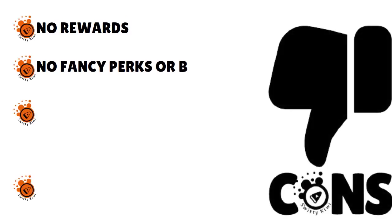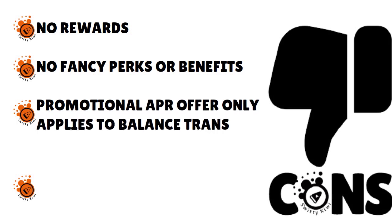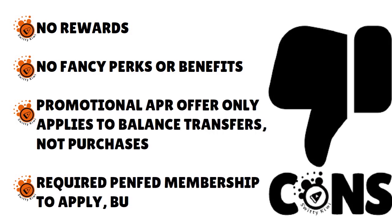What about the cons? This card has no rewards. No fancy perks or benefits. And you have a required PenFed membership to apply. But again, this is a credit union. Everybody has to apply.